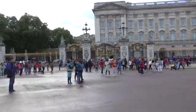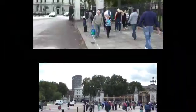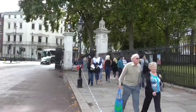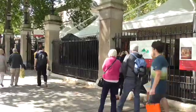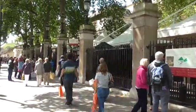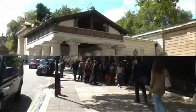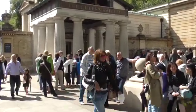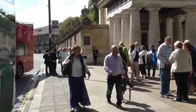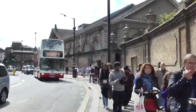As I said, we're going by the left of the palace, so we just follow around beside the railings of the palace. Just follow the path round. This is where you get the tickets for the Queen's Gallery. We just continue straight. Queen's Gallery. We just continue straight for a bit more.